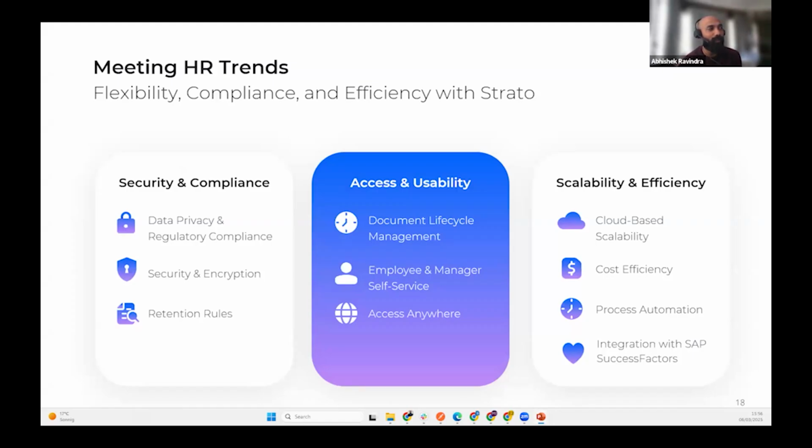What are the different advantages that we have with Strato? Currently we have access and usability. As I said, there is no need to be in two systems, like, to generate documents, should I go to Strato and SuccessFactors simultaneously? We can always just be logged in to one system, which is SuccessFactors, and also automatically generate documents. So that is one thing that's pretty feasible here.